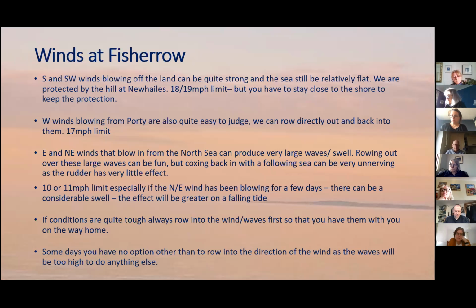Again, with westerly winds blowing from Portobello, they're quite easy to judge, particularly because we come out that way out of our harbour, we can just row to Portobello. We'll be rowing into the wind on the way there, and then on the way back, we're just being pushed along. But because they've come up the Forth, or they're partly blowing off the land, they're quite easy to deal with. So I've said 17 miles an hour. That's fairly random. I wouldn't really go out much more than that, I don't think.